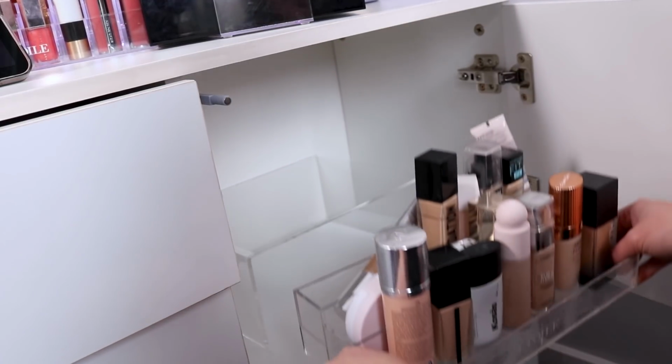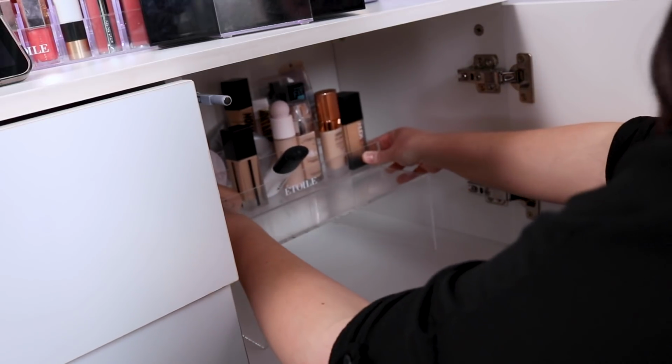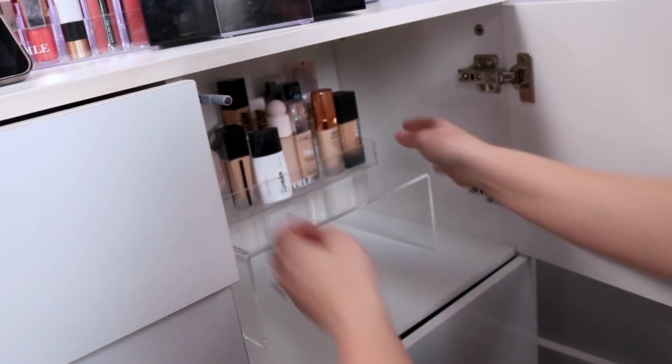It's not going to be too savage, but I am going to, so I'm going to put these here, which hopefully you can kind of see, and actually what I'll do is take them all out.